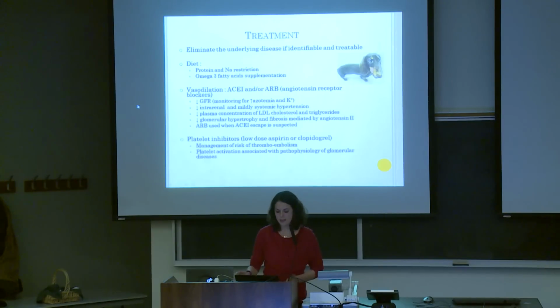So about the treatment, here is what will be the routine treatment of non-specific proteinuria with a UPC above 2. First, eliminate the underlying disease, of course, and then diet is important. We want moderate protein restriction, or marked protein restriction if the azotemia is already quite marked. Sodium restriction is important because that will probably decrease the onset of hypertension and also the development of fluid accumulation and ascites.